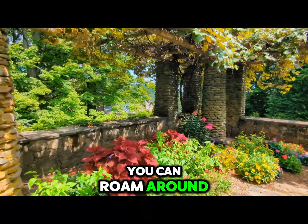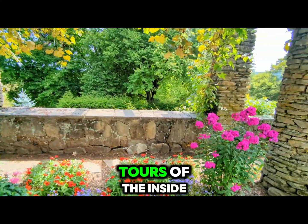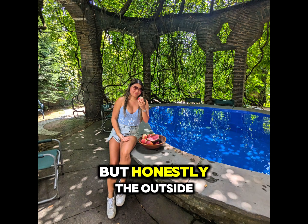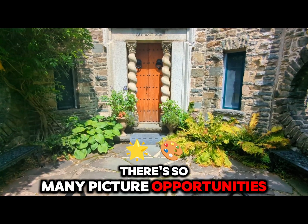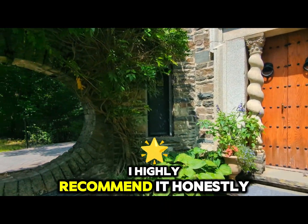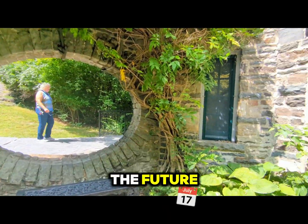You can roam around the outside and the gardens for free, but they do have tours of the inside which you can pay a small fee for. But honestly, the outside of this castle is absolutely stunning. There's so many picture opportunities. This place is really so beautiful. I highly recommend it. Honestly, I'm really interested in seeing more castles in the future.